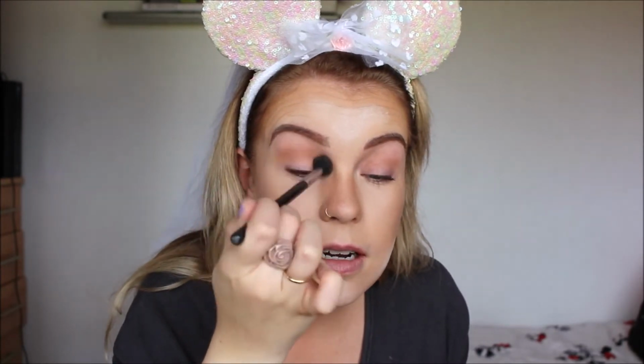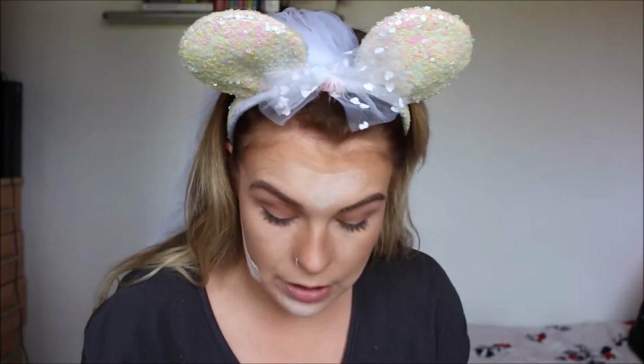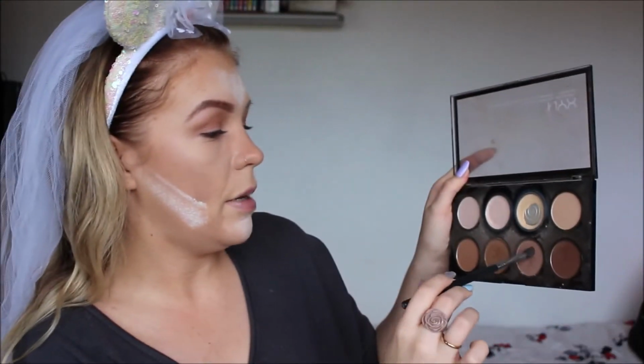blending that in really nicely across your crease. Bring it out a little bit if you want to, or drag it down a bit if you don't want a lighter section in the middle of your eye. I tend to put a little bit more in the outer corner just to open up my eyes a little bit. Then I will use the same two shadows and get my M411 Morphe brush and just dab that into the middle to start with.